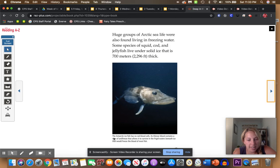This one says an Antarctic ice fish has no red blood cells. Its thinner blood contains a type of antifreeze that allows it to survive in frigid waters beneath ice that would freeze the blood of most fish. So there's something within its body that helps to keep it alive and that other fish don't have.